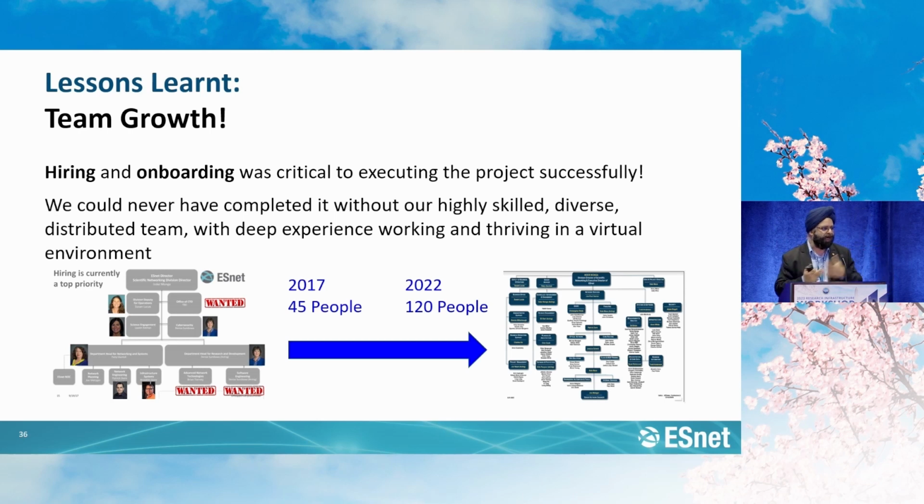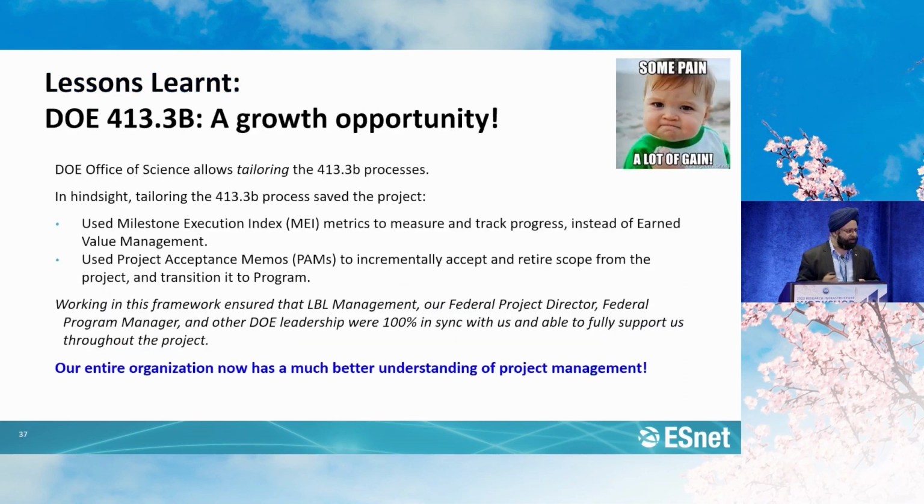In 2022, we were 120 people. So that's how the facility grew while we were implementing the project. And we could not have done it without a completely distributed team. So we decided that we won't have everyone in one location as we started hiring. And that distributed team helped us. So when it came to the pandemic and Zoom, we were already practiced with Zoom. It was not a new technology for us. So that also helped us during the transition.